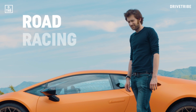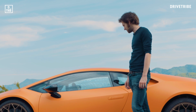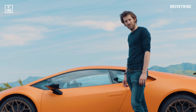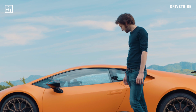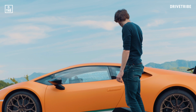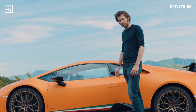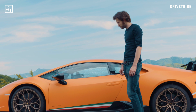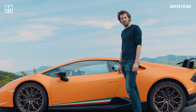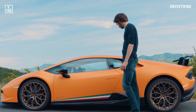So there we go. Day on track and road with Performante. Have they finally done it? Does it stand toe to toe with a 458 Speciale and a 675 LT and a new 911 GT3? Four-wheel drive means it's perhaps not quite as expressive as those cars, but that V10 is just amazing. So yeah, I think it deserves to be in that pantheon of modern road racing icons.